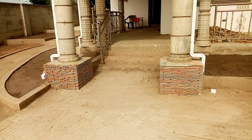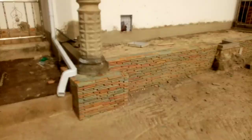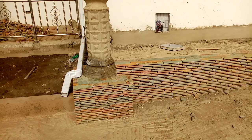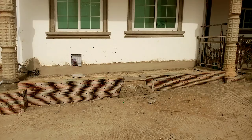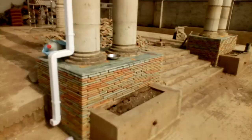These stones are special stones from Takwa. This is a special cutting stone from Takwa. We are beginning this work at a central region called Winneba. As you can see, the stones are called special cutting from Takwa. This is a special cutting.